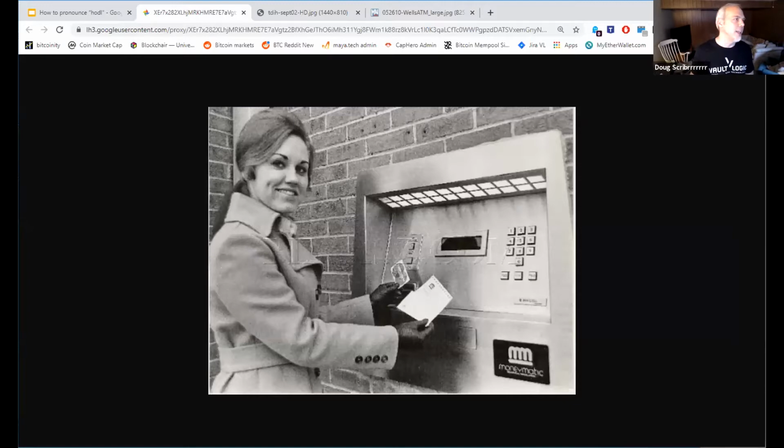Now these days, they can do a little bit more. You have a touch screen, for example, and you can get your balance, and some of them you can even deposit funds into. So they've come a long way, have they? They still pretty much do one thing, and that one thing is dispense cash. So for 50 years, the biggest innovation has been touchscreens, I think.